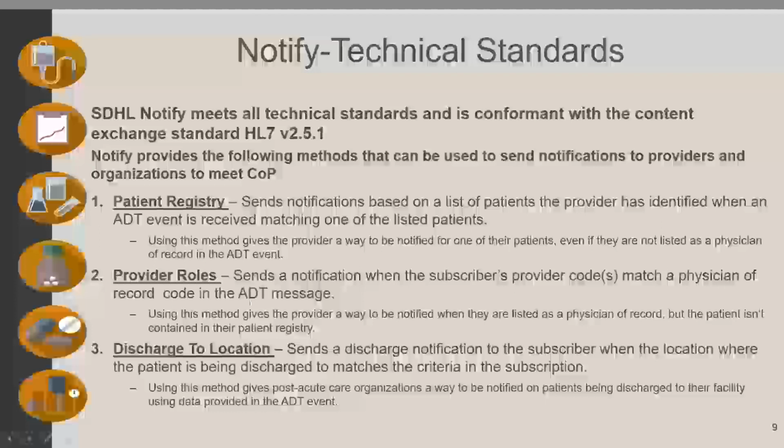We also have some technical standards that CMS applies to this new condition of participation. Currently, South Dakota HealthLink Event Notification Service meets all of those technical standards and is conformant with the content exchange standard outlined within the rule.